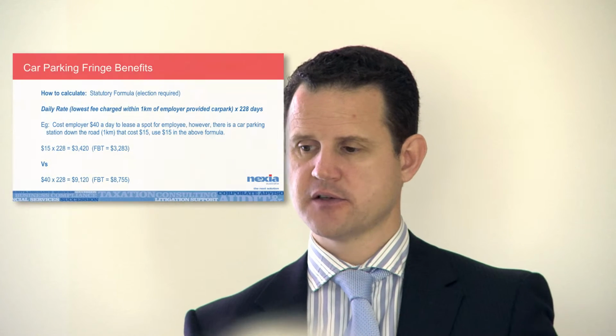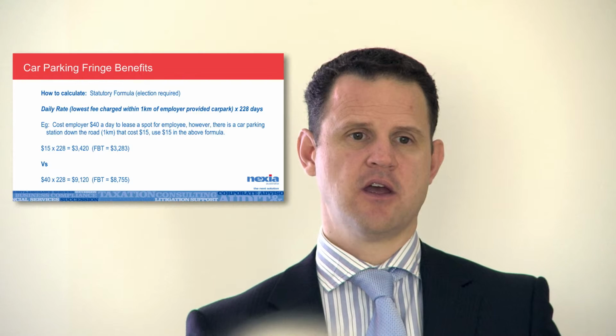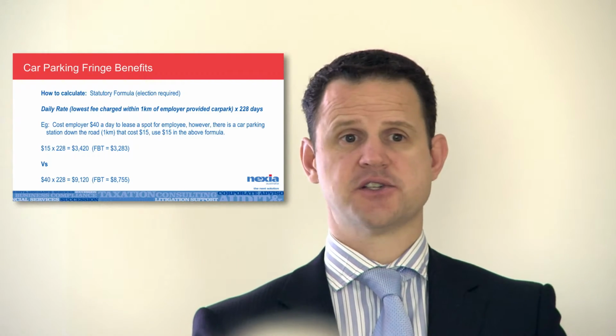How you work it out is based on a statutory formula. This is one method. You take the lowest fee charged within 1 kilometre. The fact that it costs me, say, $1,000 a month to park the car is irrelevant when I work out the value of the benefit. If I can find one parking station within 1 kilometre, then I can utilise that value. Now, when you look at the 1 kilometre, you have to look at the 1 kilometre that you can either walk or drive, the shortest route.